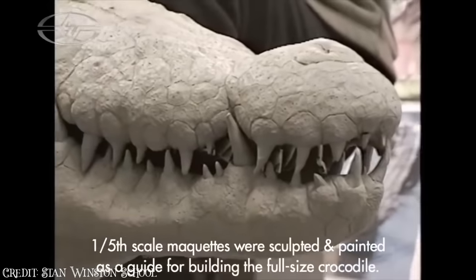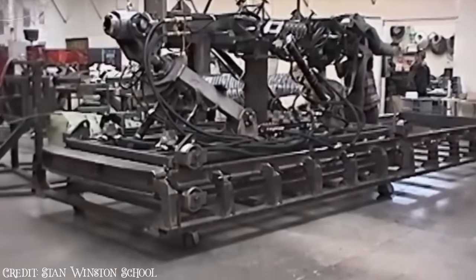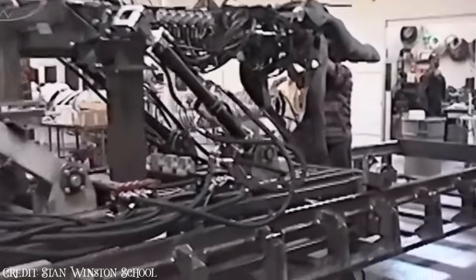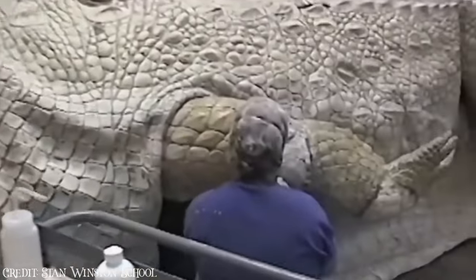To create it, the team first made a small-scale model that would serve as a guideline for the full-size build. The crocodile was mechanized through hydraulics, which, as had been learned on previous projects, worked fairly well in a water environment, as long as they were protected in waterproof housings and surrounded by a water-resistant skin.